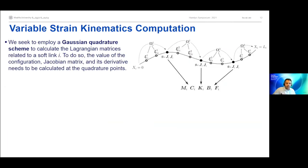Now, let's pause this result for a while and let's see how we can leverage it for the general variable strain case. Once again, our job is to compute the Lagrangian matrices of the dynamic model, and we seek to do that using a Gaussian quadrature scheme. I think it's the most natural idea one can have. But to do so, we need the value of the configuration, Jacobian and derivative of the Jacobian at the Gaussian points. For instance, in this example, you can see 3 Gaussian points. We need to compute those values there in order to integrate those matrices.